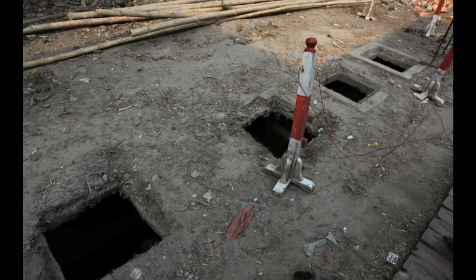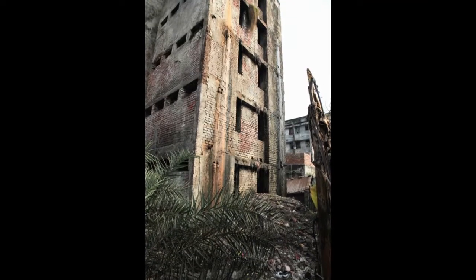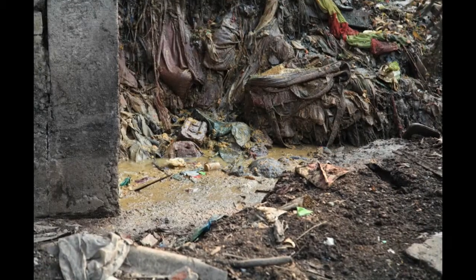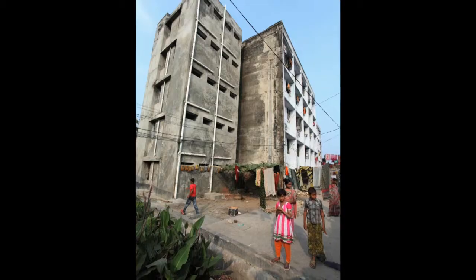The original septic tanks for the buildings, constructed in 1982, have long since broken down. In most cases, the pipes from the toilets have crumbled and fallen off the walls, leaving raw sewage to pour onto the ground. It has created a very serious health hazard for residents.